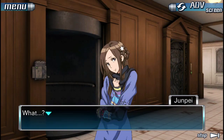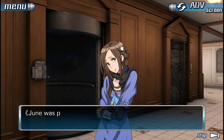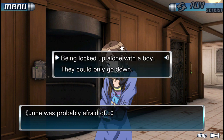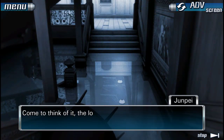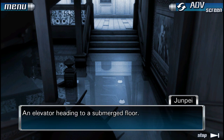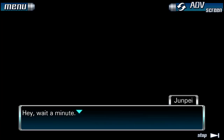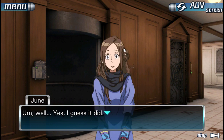Wait! What? I'm not really, I just, oh gosh. Come to think of it, the lower floor, D deck, is completely underwater. An elevator heading to a submerged floor. That is pretty scary. Hey, wait a minute. This elevator came up from somewhere under us, right? Well, yes, I guess it did.